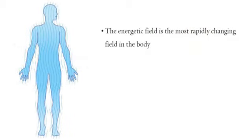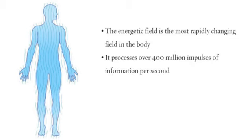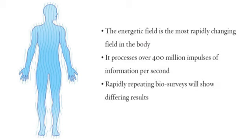During a biosurvey, the Compass interfaces with the most rapidly changing field in the body, the energetic field, which processes over 400 million impulses of information per second. Each biosurvey affects and changes this energy field. Because of this, rapidly repeating biosurveys will show differing results. However, this also means that the first survey is the most accurate.